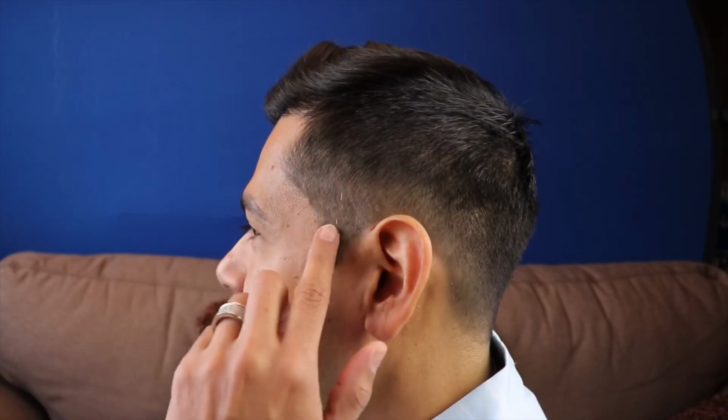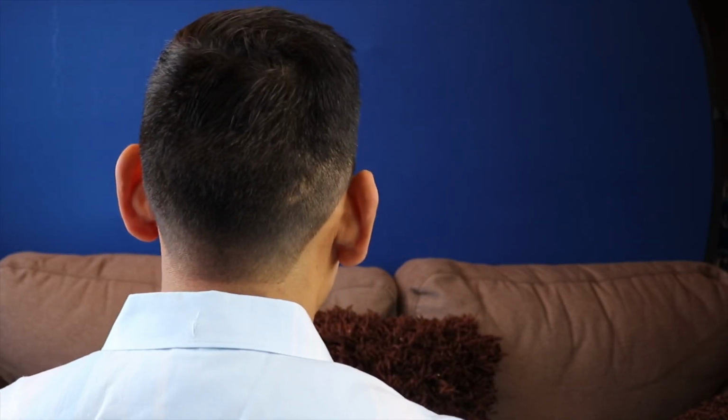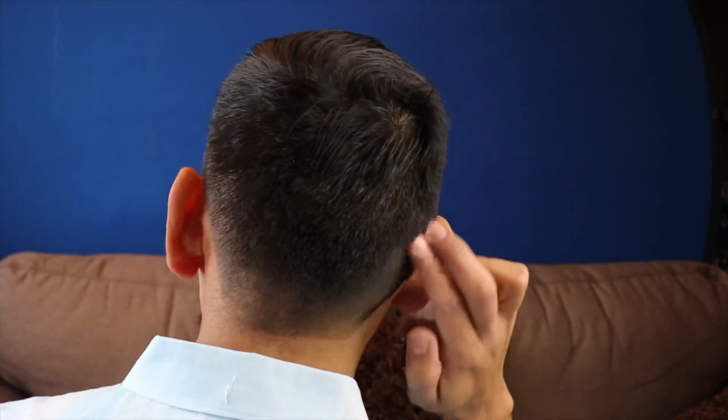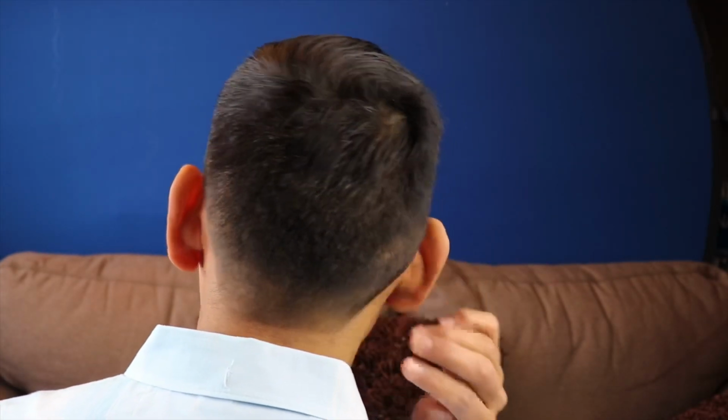So I got my hair done 2 days ago and I told the barber to give me a number 1 on the sides and back because realistically that's as short as I'll probably ever go. And so you guys can see if there's any evidence that I had FUE done. So there is some evidence, but it's very minor.